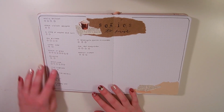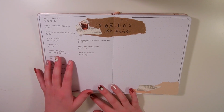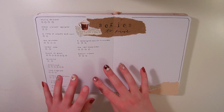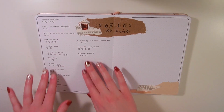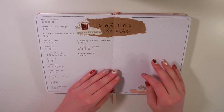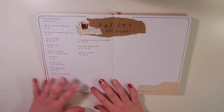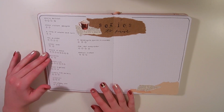So next up, I have my series to finish spreads. These are all of the series that I've started that have completed or are close to being completed, so that I can try and finish off a lot of the series that I've started. I'm in the middle of a lot of series because this is just the ones that are almost done or have completely finished. I am in the middle of a lot of series that are still being published, so I have a lot of series to complete and I just wanted to be able to track that and make some progress in these series this year.